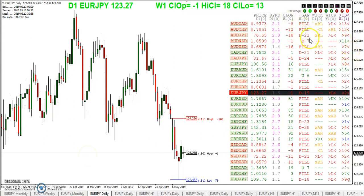Okay, we've got some gaps that still need to be filled here. You can see the euro yen is one of them. Remember, last week we had some that didn't fill. So let's see what happens this week.